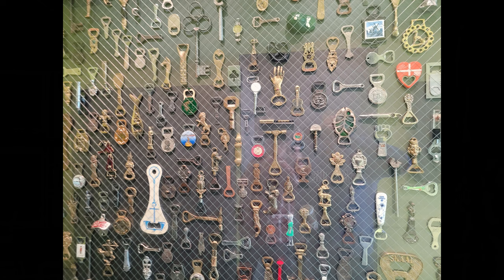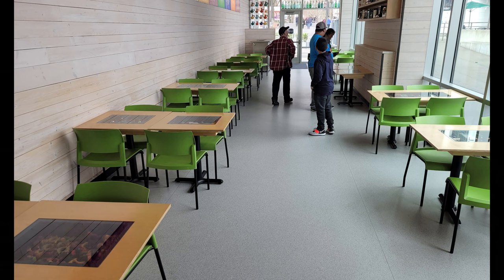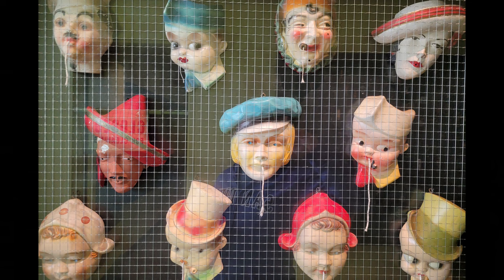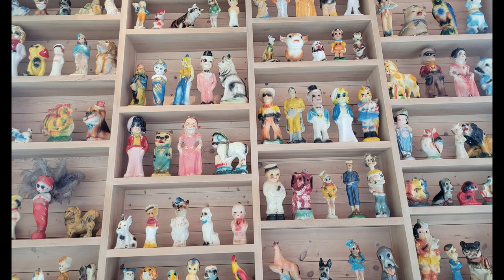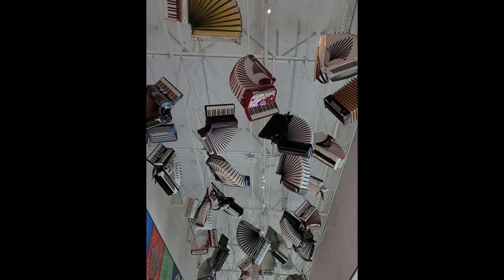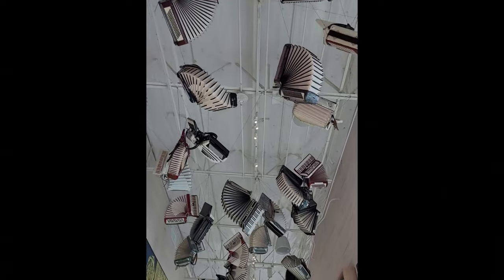Another room that is not to be missed is Dale Chihuly's personal collection. If you go to the restrooms, you'll see a collection of bottle openers. Right past that is a large room with his collection of everything from radios to fishing rods to cameras to toys, you name it, and even accordions. Look at the amount of accordions this man has collected over the years, hanging from the ceiling in this room.